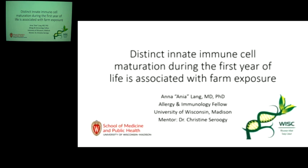So we've got a visitor, Anna Lang, here. She's currently at the University of Wisconsin and trained in Oregon, and is going to tell us about the work in her second year of fellowship. You can read this as well as I: distinct innate immune cell maturation during the first year of life and associated with farm exposure. Are you a pediatrician? No. So why are you interested in the first year of life? Alright, anyway. No noise at the back of the room.